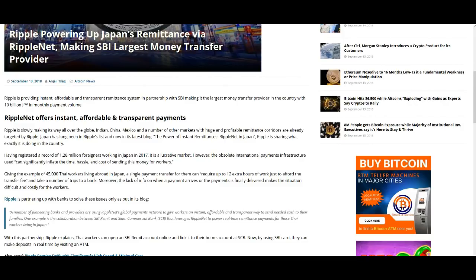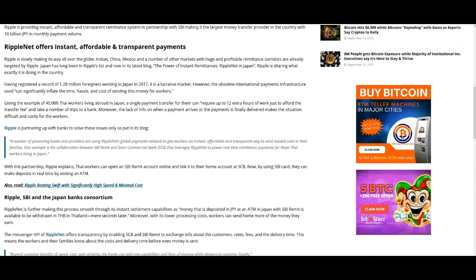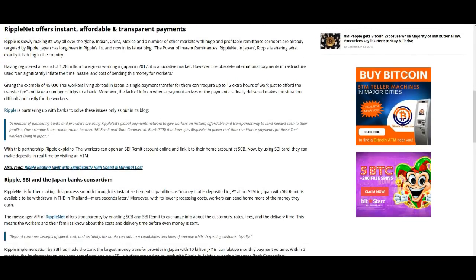Ripple is partnering up with banks to solve these issues, as put in its blog. A number of pioneering banks and providers are using RippleNet's global payments network to give workers an instant, affordable, transparent way to send needed cash to their families. One example is the collaboration between SBI Remit and Siam Commercial Bank, SCB, that leverages RippleNet to power real-time remittance payments for those Thai workers living in Japan.